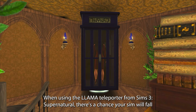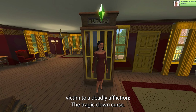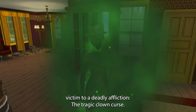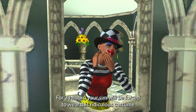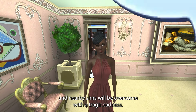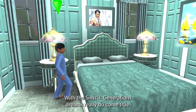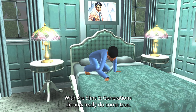When using the llama teleporter from Sims 3 Supernatural, there's a chance your sim will fall victim to a deadly affliction, the tragic clown curse. For 24 hours, your sim will be forced to wear this ridiculous costume, and nearby sims will be overcome with a tragic sadness. With The Sims 3 Generations, dreams really do come true.